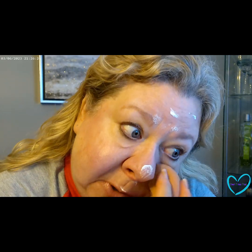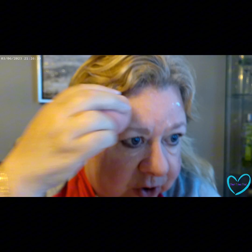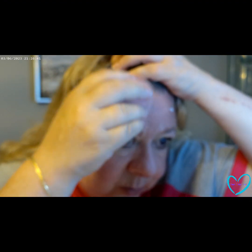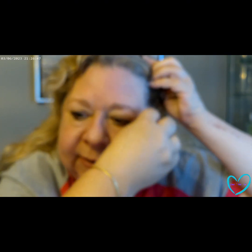I washed out my beauty blender last night so that it wouldn't have any of my old foundation on it, and it's still quite damp. Now, I've heard that you should use it damp. I don't normally. What do you guys do? If you use a beauty blender like this, do you use it damp or dry?